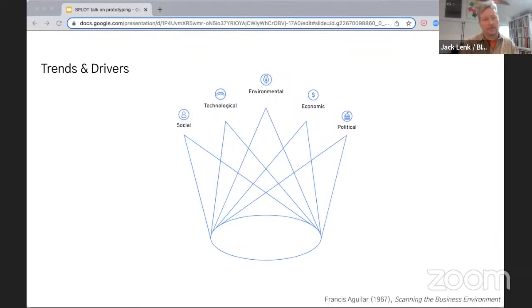Drivers, to clarify the language I'm using, are macro level forces. These are the kind of subconscious, almost subliminal, motivating factors that spur change and development to happen. An example might be that we currently have a growing awareness of sustainability issues in our culture. And we can have a self-conscious awareness of the choices that we make as consumers having an environmental impact. That's not exactly measurable, but it's something that we can identify and point to as a driver.